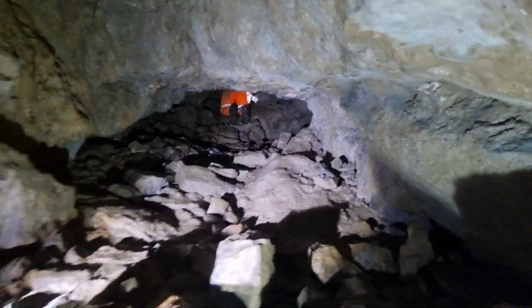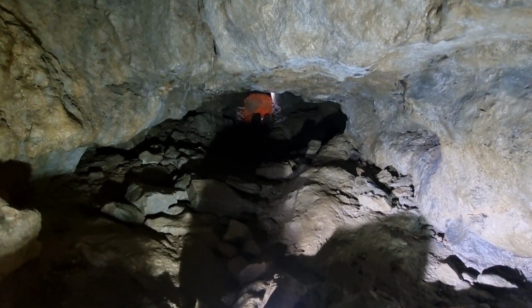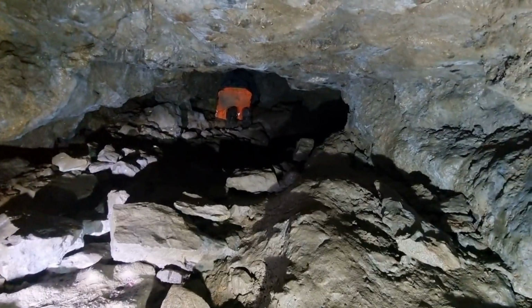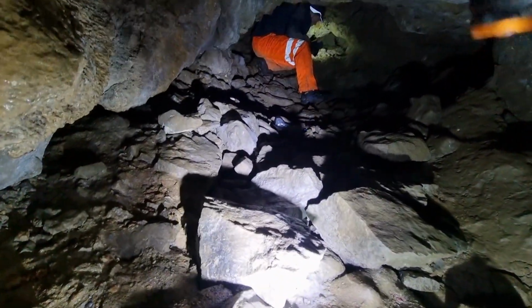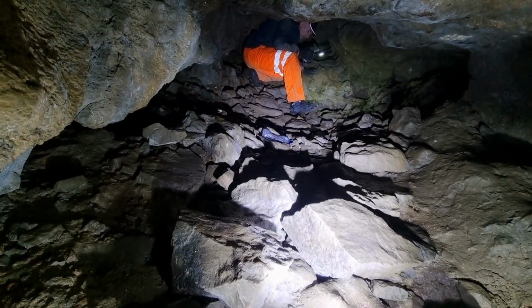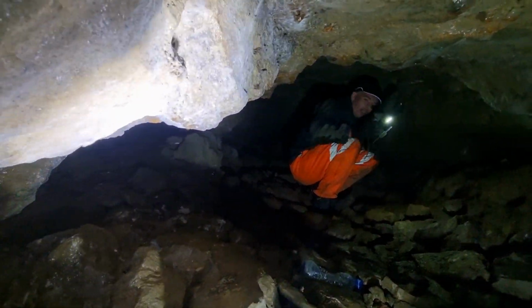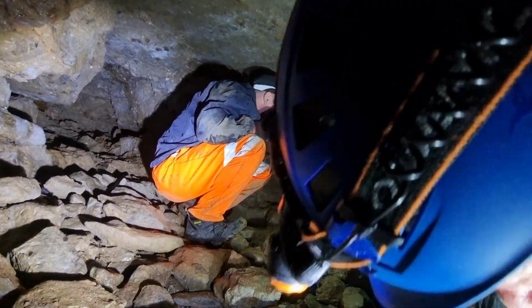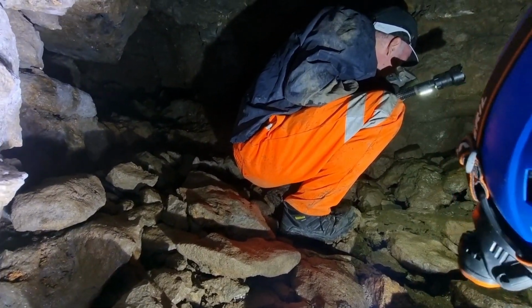Although it's still hands and knees, it's not as claustrophobic as the other one. There's animal bones up here. Further on, there's a tiny entrance. Maybe something like a fox could have been in. I think a scavenger is going. Maybe that's been some of the birds' nest or something.